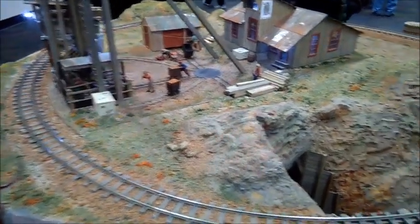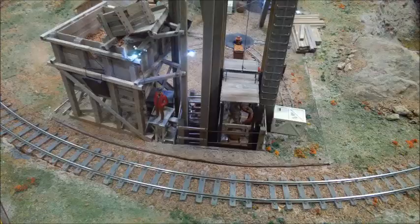The mineshaft scene on this layout is of note in that it is modeled all the way down to the mine, and there are view slots cut into the sides of the layout to view operations down there, complete with mine locomotives tugging little cars around, although my video camera was unable to shoot in that darkness.